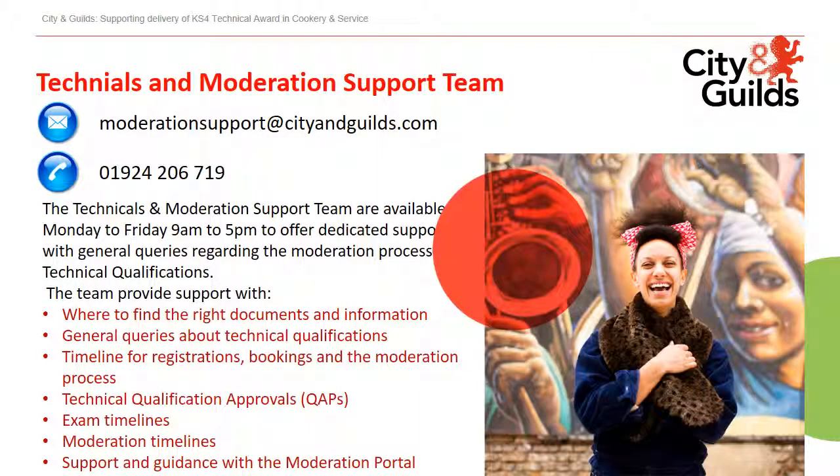Our technicals and moderation support team are there to provide you with any help and support that you may need throughout your period of approval or delivery. You can contact them using the email address or telephone number there, and they are available Monday to Friday 9 till 5. The sorts of things and support that they can provide you with are where to find the right documents and information, any general queries about the technical qualifications, timelines for registrations, bookings and the moderation process, as well as the technical qualification approvals prior to delivery. They can also provide you with timelines for moderation and any support and guidance with the moderation portal.